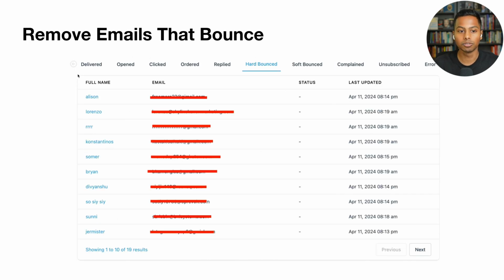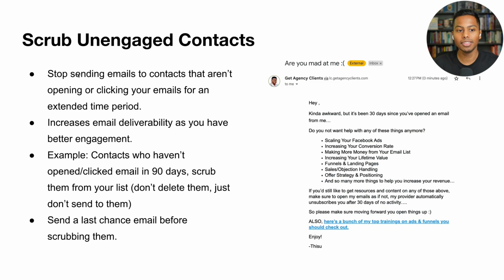The next thing is remove emails that bounce. So if you send out campaigns and you have a bunch of email addresses that say hard bounced, you want to remove them. And the reason behind that is email addresses that bounce are typically fake emails or they have a spelling error. And if you consistently send out emails to these hard bounces, it's going to impact your deliverability. So just remove them.